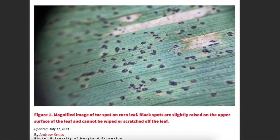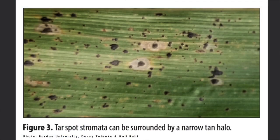I always point out there's a lot of other stuff that causes black spots on leaves. So if you ever think that you might have tar spot in your field, it's really important to grab those samples, take them into your county agent, and we can get those off to the diagnostic lab where we can look under the microscope to determine if it is tar spot.